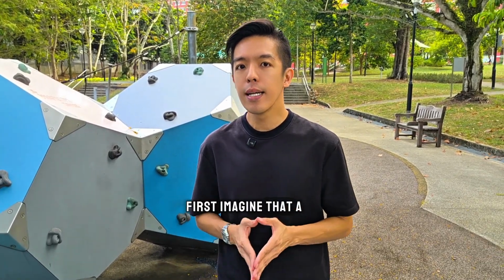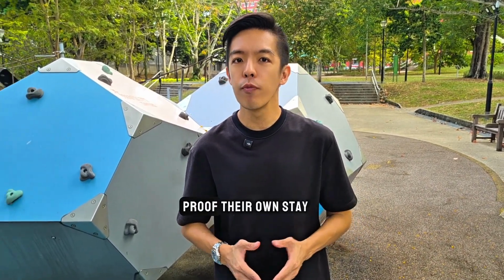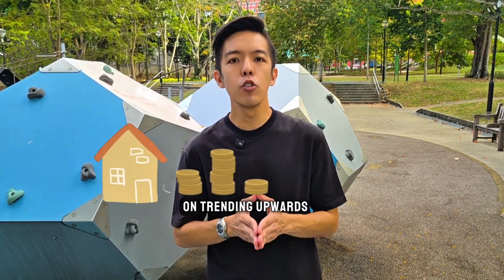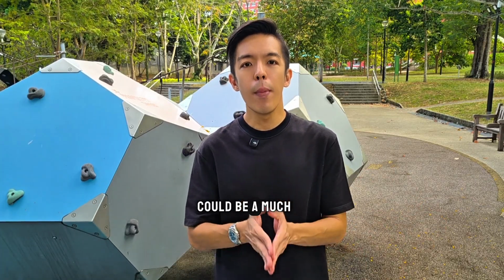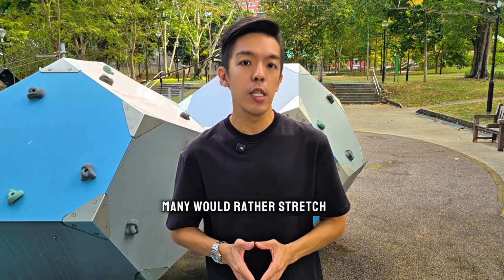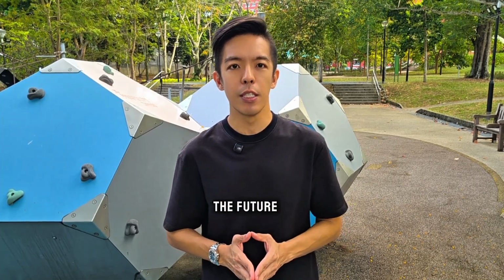First, imagine that a young couple, newly married or starting a family, aren't just buying a home. They are trying to future-proof their stay. In the Singapore market, where property prices keep on trending upwards, moving again in a few years' time to upgrade from a 2-bedder to a 3-bedder could be a much pricier proposition. So, at that point in time, if they have the budget, many would rather stretch a bit further and secure a bigger unit, maybe a 3-bedder upfront, to avoid outgrowing the space in the future.